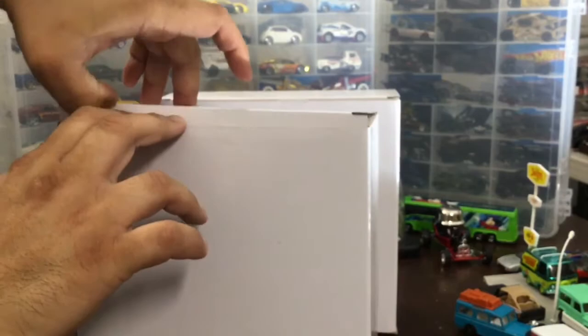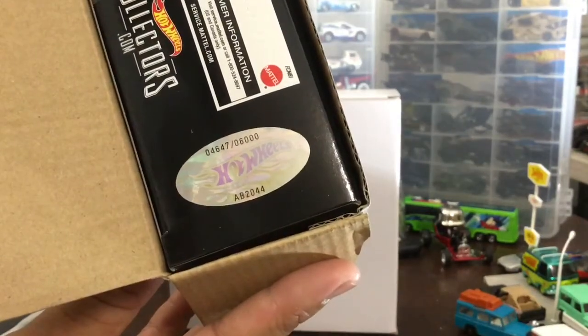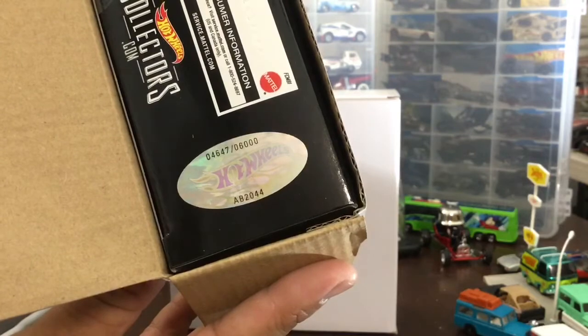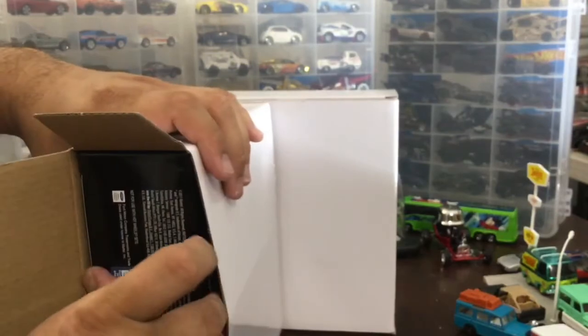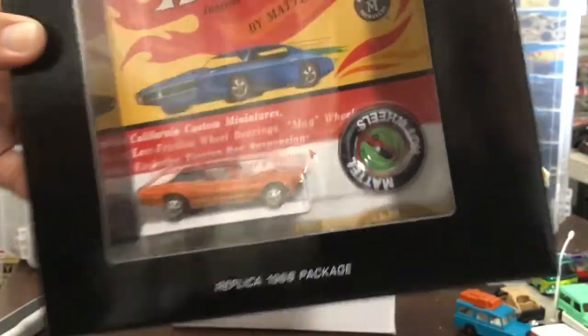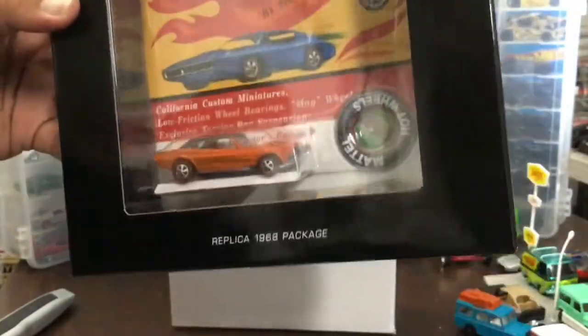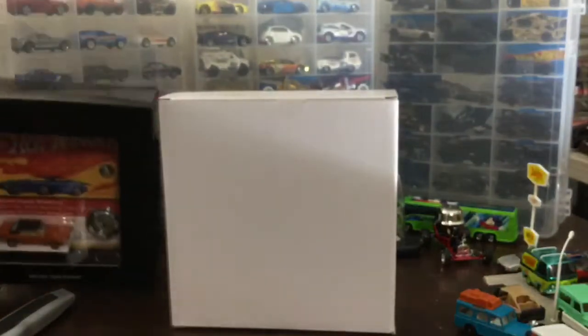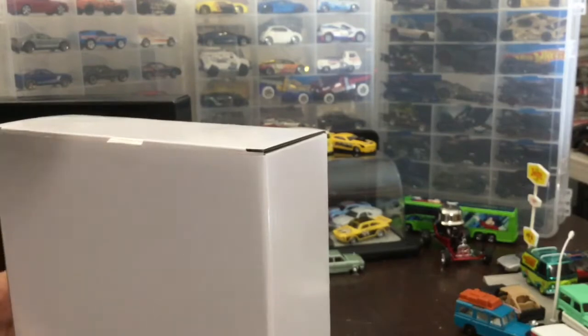So, this one. What is the number on that? Ooh, 4647. Let's go. Hey, I wonder if these come with tires. Ooh. That's a Cougar, correct? This is the Cougar. Yeah, but that is Spectraflame. This is Spectraflame. Yeah. This one is the same? Yeah. So I'm going to keep one boxed.